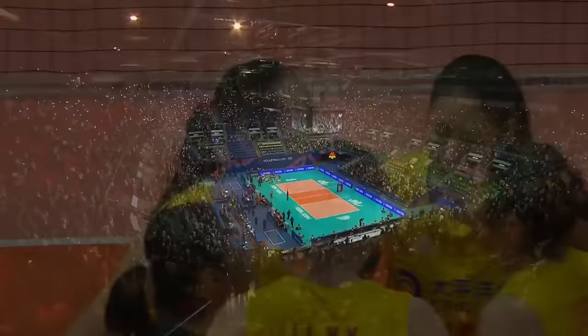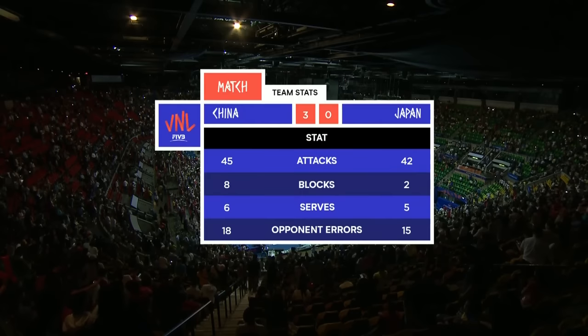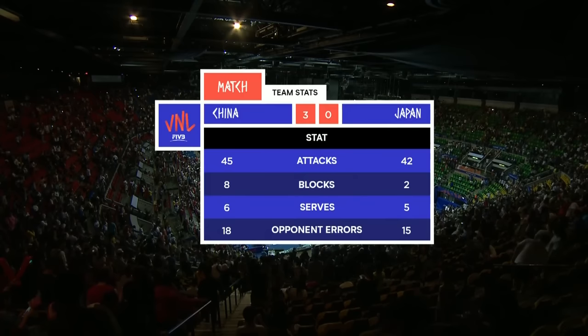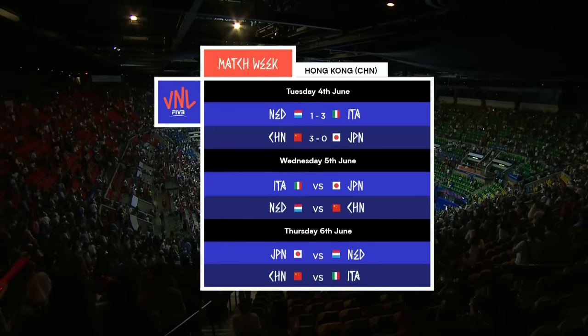Well, in the end, China just too good. And remember, this is a 3-0 win against a team that has beaten Russia, Serbia and Turkey so far this season. But Japan, no match today. As you can see, relatively evenly balanced on attacks. But Japan, just no match at all for China at the net. Only the two blocks and not enough service pressure. Five serves, too many errors. And that's where Japan just gave the impetus to China. But China did look way too good today.